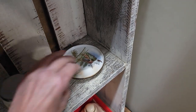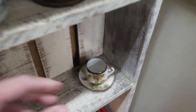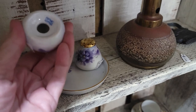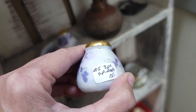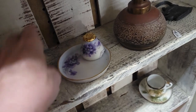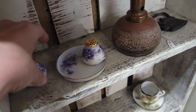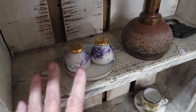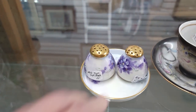Let's see what this other little teacup and saucer is. It was 15, would be. Yeah, that one doesn't excite me. But these might. What are these? Oh, they're Nippon. NPMC Nippon. As is. Let's see. I think that just means the corks are missing. So those would be about $4 for that little set. I'll take that too.